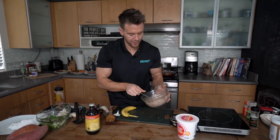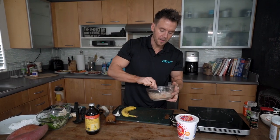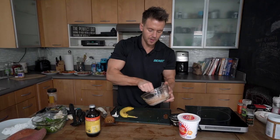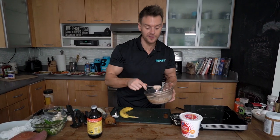I've got a banana here as well. Sometimes I might slice that, place that on top as well. But bananas, fructose, sugar, we don't really want to be putting sugar into our body at nighttime. Berries on the other hand, blackberries, blueberries, raspberries, much lower amount of sugar.